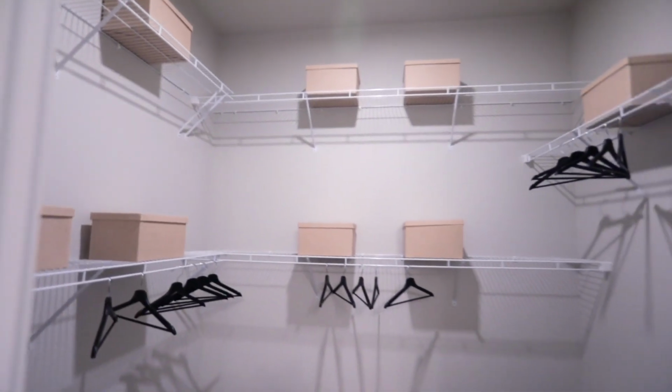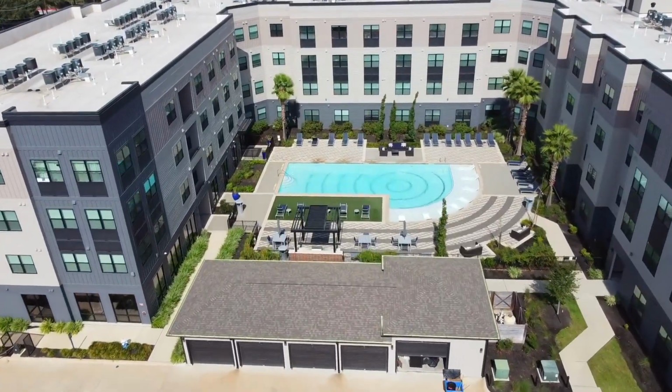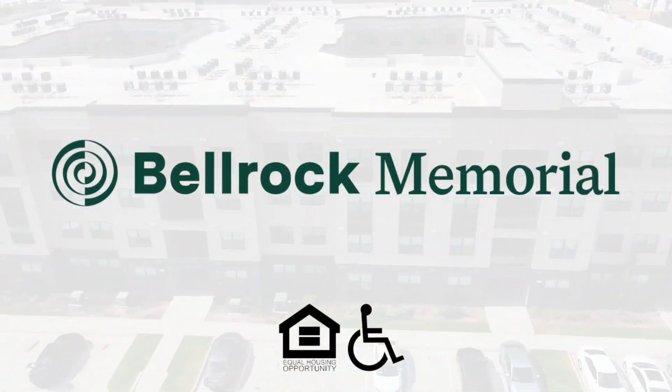Bedroom, dark carpet, ceiling fan, window. Bathroom decor matches kitchen. Full tub and shower unit with marble-inspired tile. Walk-in closet with built-in wire shelves and hanger rods on 3 walls.